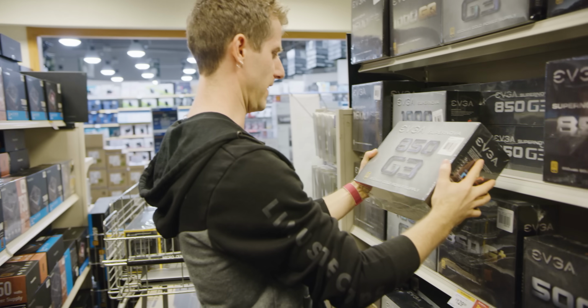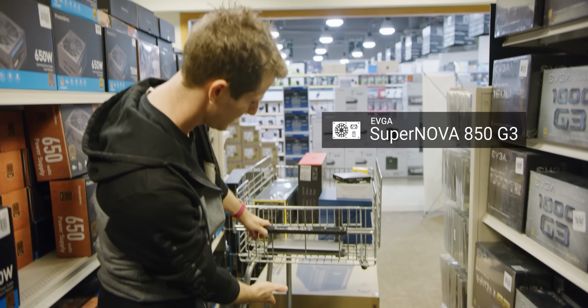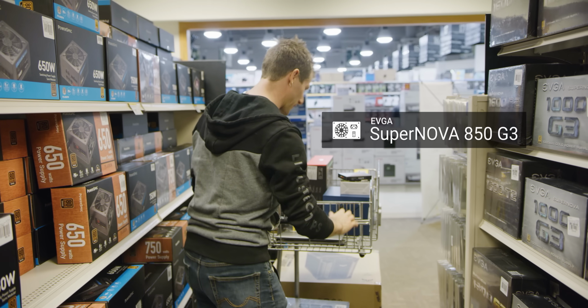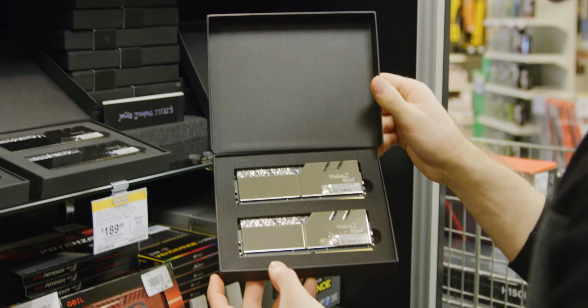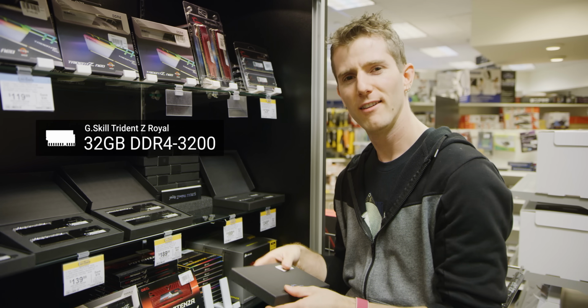Let's go with the Supernova 850G3. Look at that, it's got a nice little spot for it there. That's your power supply shelf, all right? Got a fully featured shopping cart here. There's so many options, and yet only one true choice. G.Skill Trident Z Royal. If you're gonna do a flashy build, make it flashy.